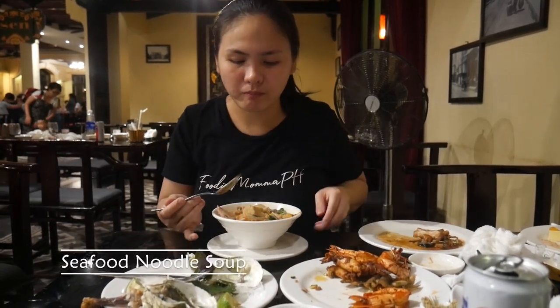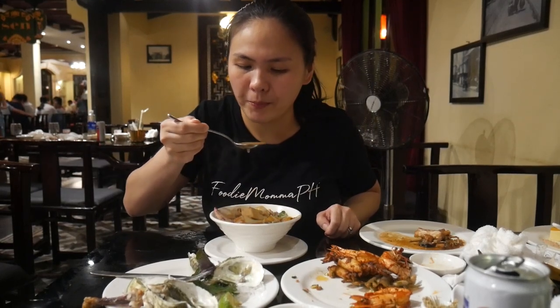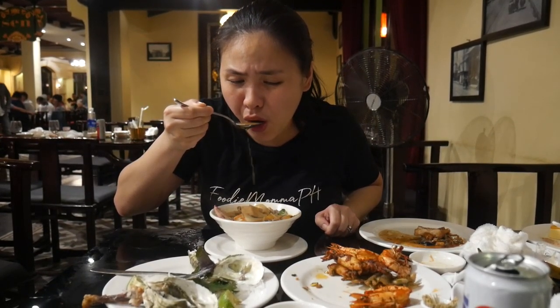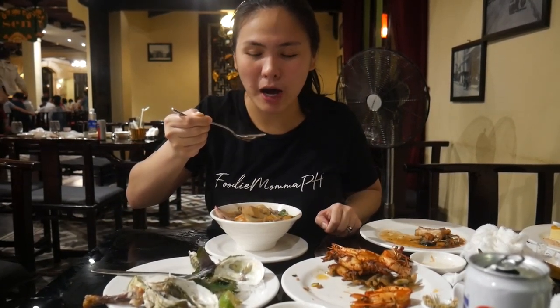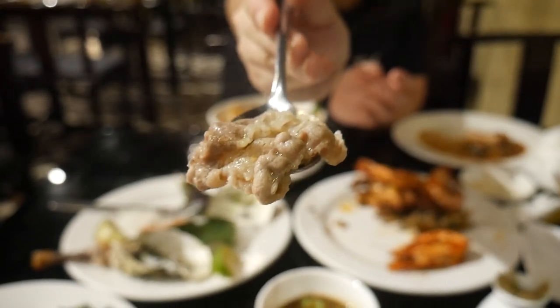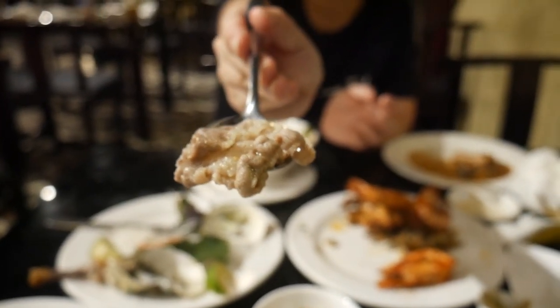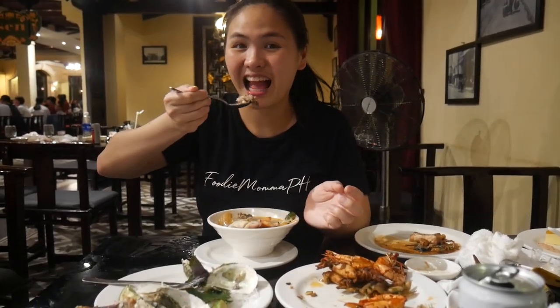Next, let's try the seafood noodle soup. Try the soup first. Still hot. Oh, it's a tomato broth. This looks like a beef belly. Still piping hot. Try it out. Real tender.